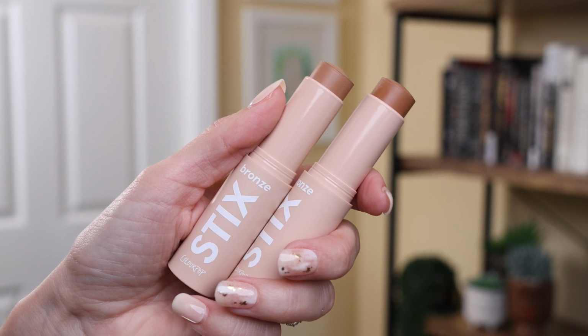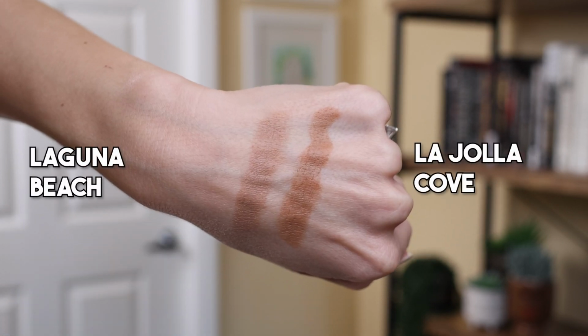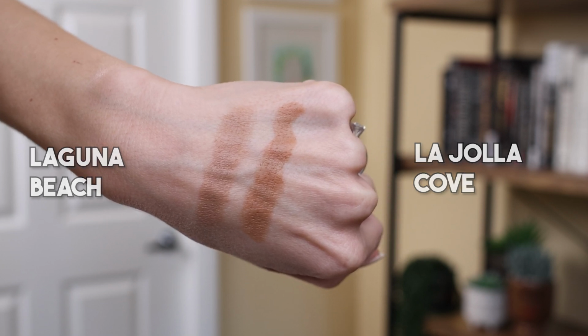I like Laguna Beach more for the winter time, and I like La Jolla Cove more when I have a tan, both of which are neutral toned. La Jolla Cove is a little bit more warm, but it's not orangey or anything like that. And with stick products, I never draw them straight onto my face. I always take a brush, rub it onto the product, and then go onto my face. And if I do that, I find that the blendability is good.